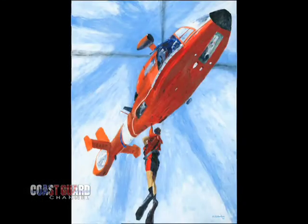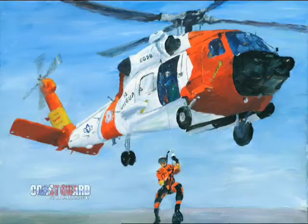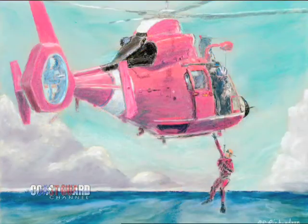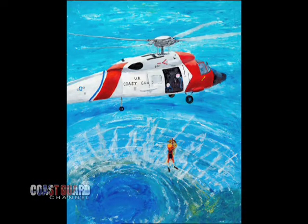It's interesting in that after The Guardian came out, I decided I'd do a series of the helicopters that were supporting them, which would be the H-60 and the H-65. Swimmers jumping out of and being hoisted back into those two helicopters. Up to that time, I was painting basically things that I flew and I maintained. So that was one thing, but painting something that you didn't fly or maintain is a different animal.